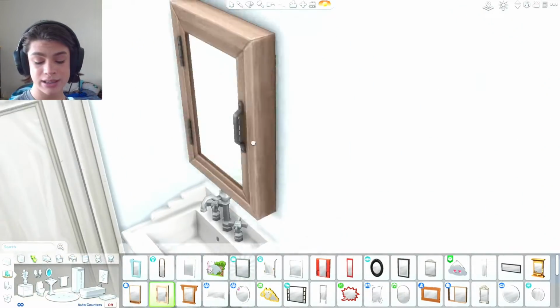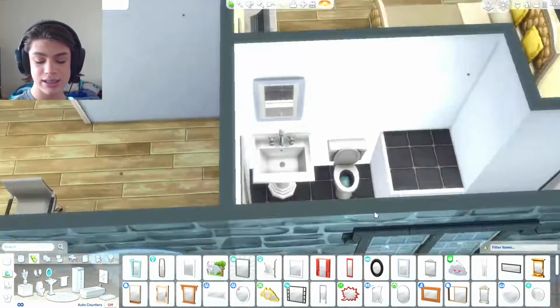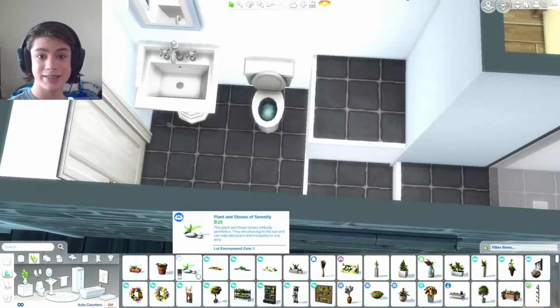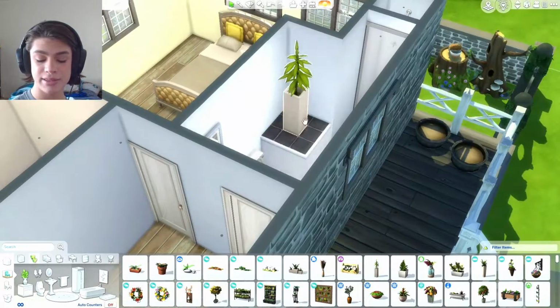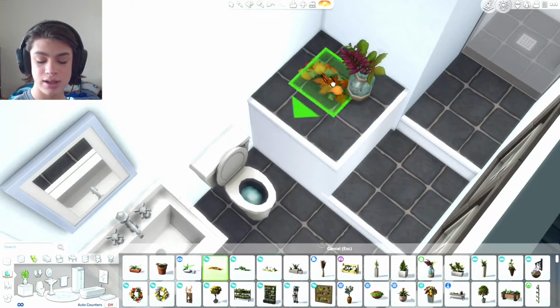Anyhow, this is cute. You could see I made the bathroom. Yeah, no, I really don't know what to talk about anymore. I did end up adding a plant there, which is good, which is cute.